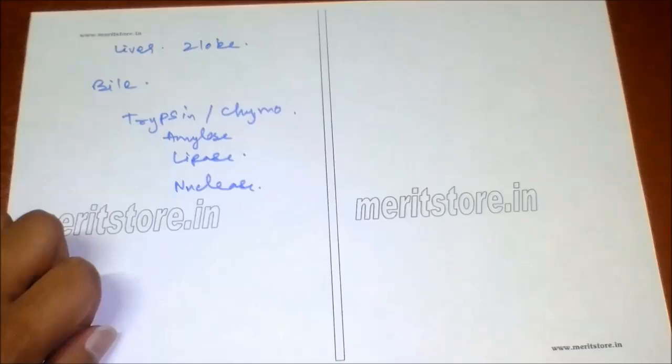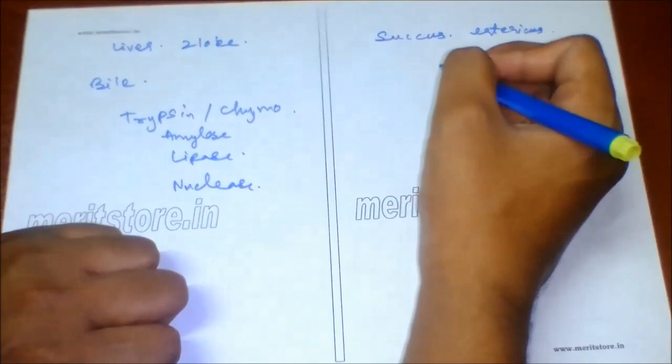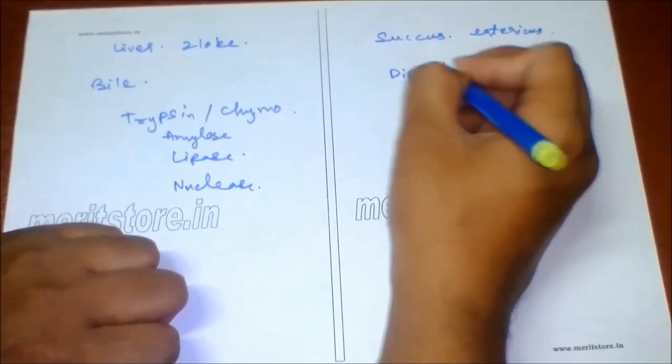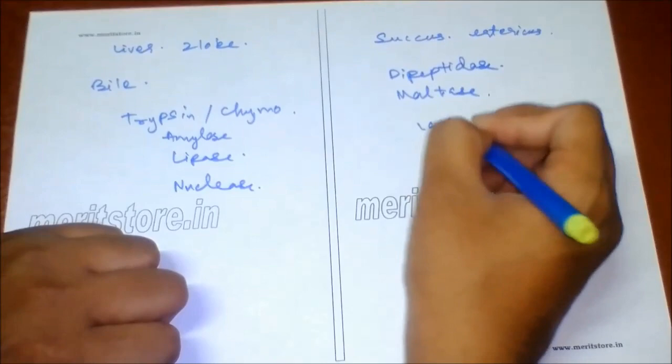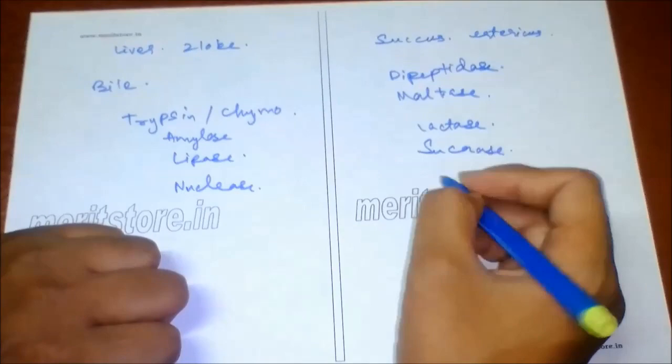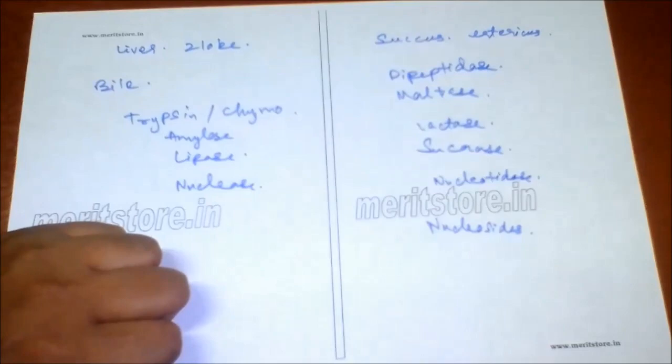And the enzymes which are released by the intestine are known as succus entericus, which is an alkaline juice that neutralizes the chyme on the alkaline side. The enzymes are dipeptidase, maltase. Dipeptidase converts dipeptide to amino acid, maltase converts maltose to glucose, lactase, sucrase. Sucrase converts sucrose to glucose and fructose, nucleotidase, and nucleosidase, and lipase as well. These are enzymes.